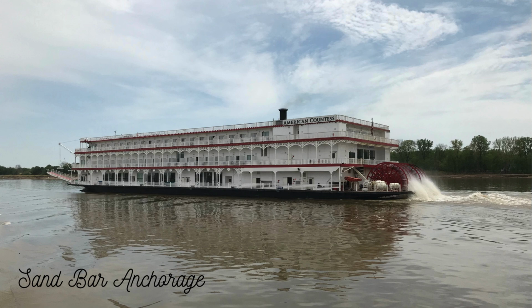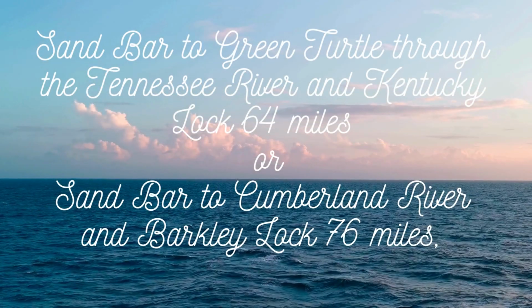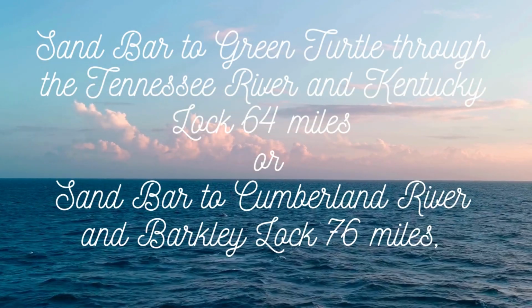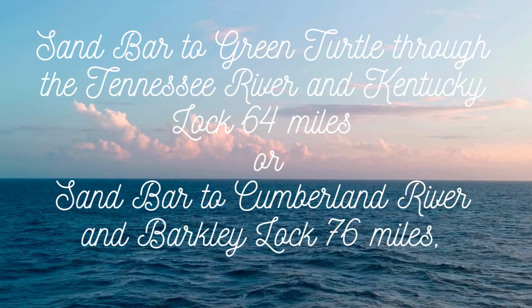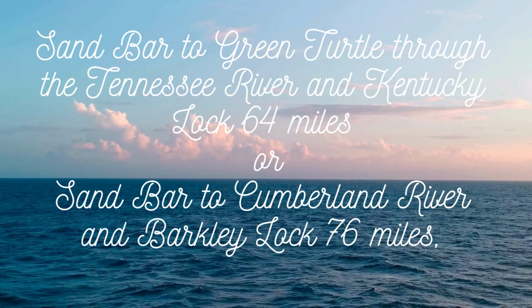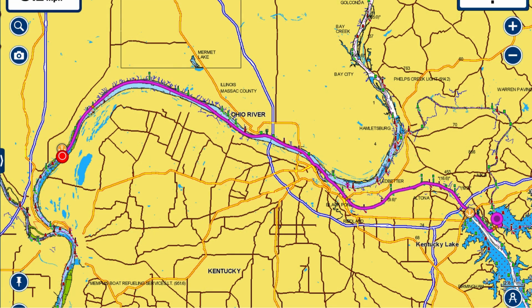The next day, we traveled from Sandbar Anchorage to Green Turtle Bay Marina. From the Sandbar anchorage to Green Turtle Bay, there's a couple routes you could take. The shorter one, 64 miles, is up the Tennessee River through the Kentucky Lock, and slightly longer at 76 miles, you take the Cumberland River through the Barkley Lock.